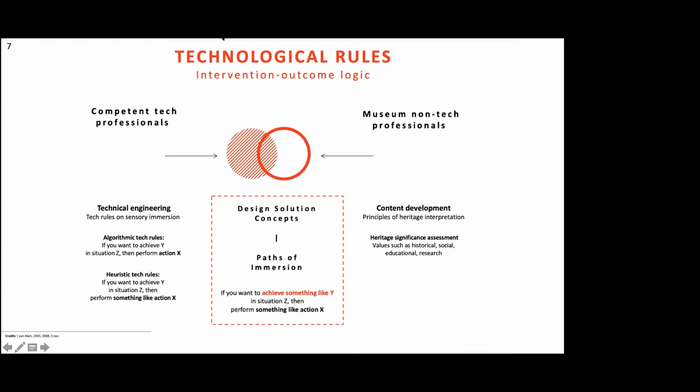Let's put the technological rules into some kind of perspective. Regardless of many definitions, they all emphasize the need for an intervention outcome logic. They follow the logic: if you want to achieve Y in situation Z, then perform action X. The core of the rule is this X, a general solution concept. These provide instructions to be followed more or less unquestionably. There are also rules with a more abstract nature, which can be described as: if you want to achieve Y in situation Z, then perform something like action X. They are used as design exemplars, as a starting point. All these rules are made for competent professionals in the field of question.